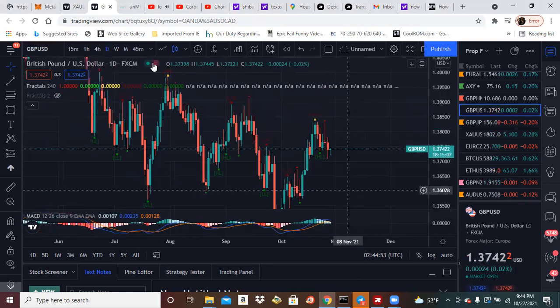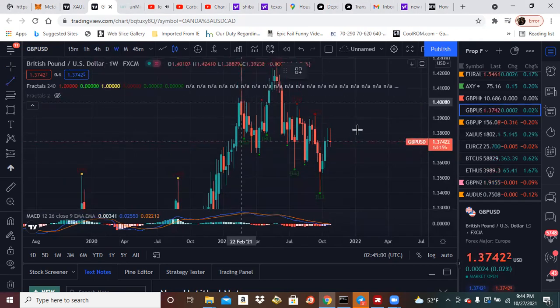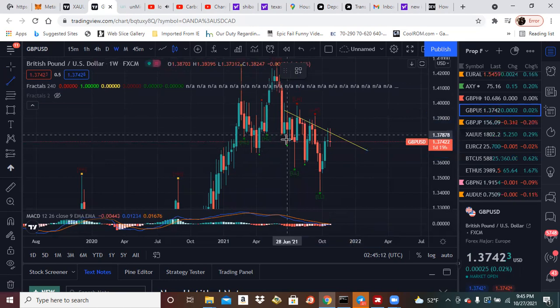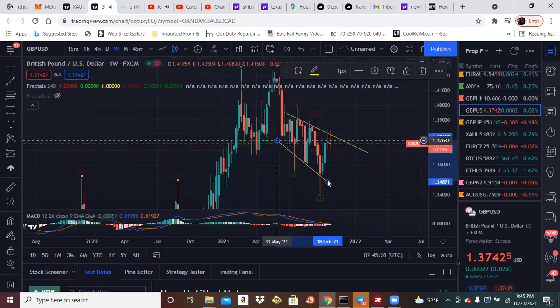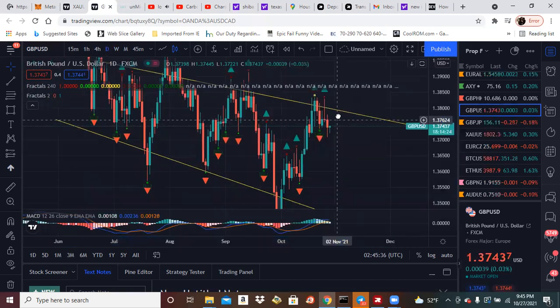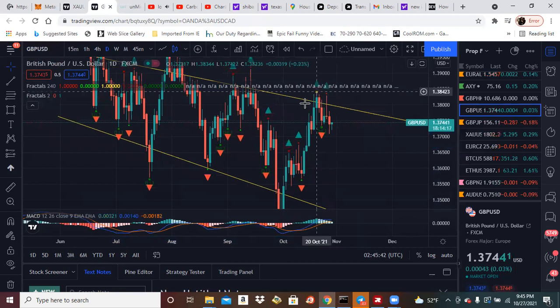What did GBP do? I know this is on the weekly. We have this little, it started like right here. I don't know what that stuff is over there. So we do have movement to the downside on GU. This is going to start going down. We got some rejections. See how this is rejecting the trend. We got two fractals of a rejection. Maybe GU will drop.